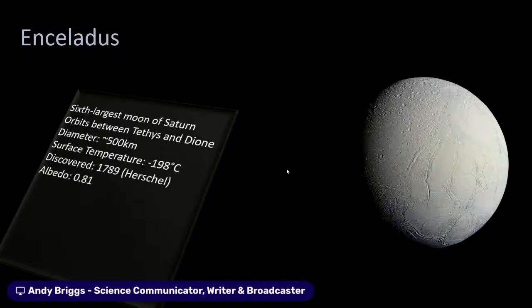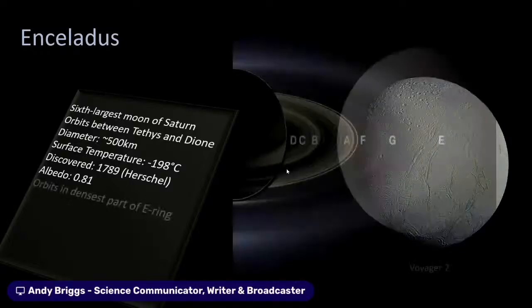It has a very high albedo of 0.81. The albedo is the amount of light that is reflected off it by the sun. So it is incredibly bright, and until the space age, it was never really clear why this moon was so incredibly bright, because it reflects nearly all of the sun's light.